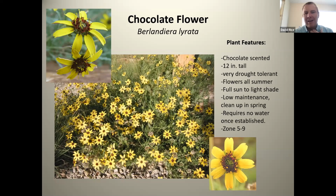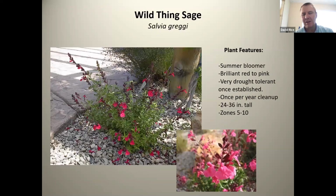So I like it. It's a cool plant. Like I said, it's informal. It doesn't fit in every space. If you're trying to do something formal, this just doesn't fit. But otherwise, this one's a great plant. Certainly could be considered for your landscape.